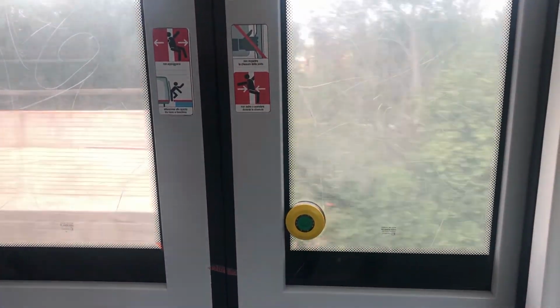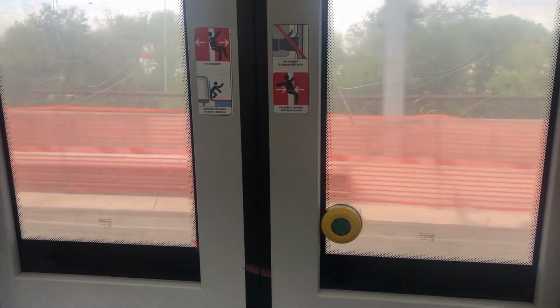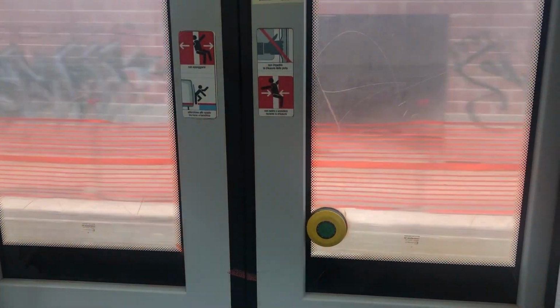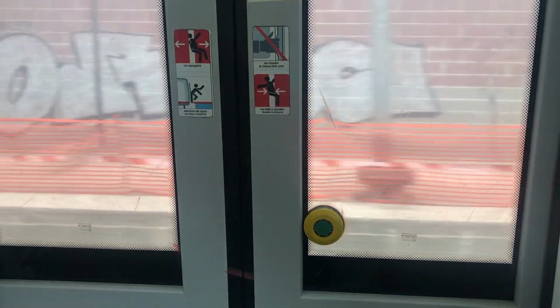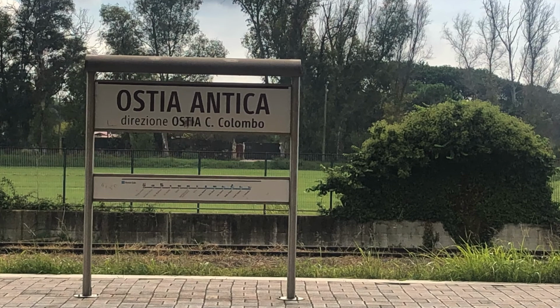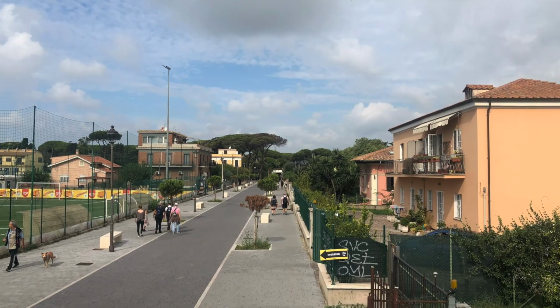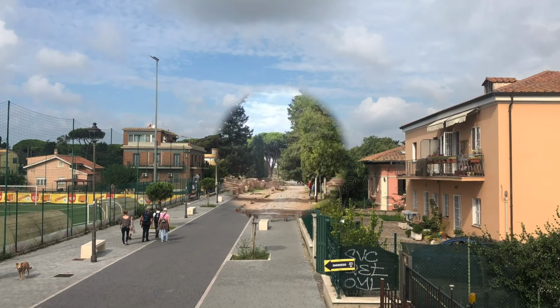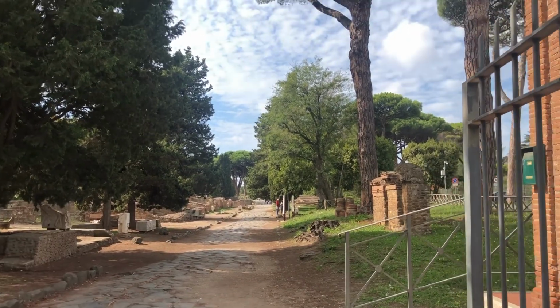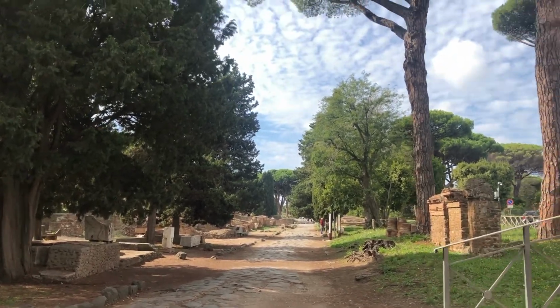And we are starting a new adventure. We are going to visit a well-preserved ancient Roman city. It's located around 26 kilometers from Rome. We can reach there by metro. We arrived at the station Ostia Antica and appear in the Italian town Ostia. A few steps from the station is located the archaeological park Ostia Antica. We are going to visit it today.